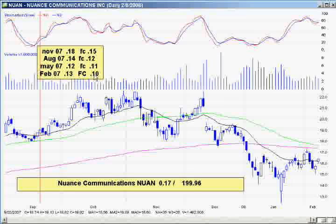Nice inverted head and shoulders pattern here. Tomorrow they're calling for 17 cents. Revenues of $199,096,000. And I think this is a great long position here. I think I'm going to be buying this one. I don't usually get into earnings, but looking at this, I know the Dragon software is becoming a hot topic now, and voice recognition is very hot here. So I like this one now. I'm going to be taking a position into earnings.